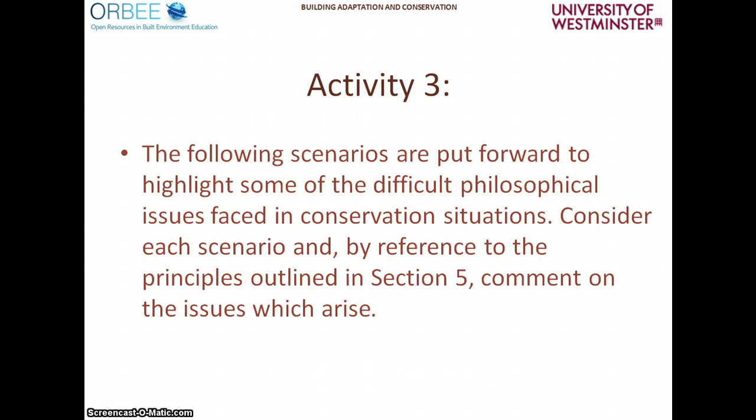In Activity 3, what I asked you to do was to consider various scenarios which I presented really to highlight some of the difficult philosophical issues that are often faced when we're dealing with historic buildings. And I've asked you to think about the various principles which I outlined in section 5 and just make a few comments on the issues which arise. So what we're going to do is look at examples which relate to each of the scenarios that were presented.